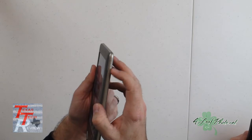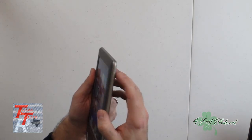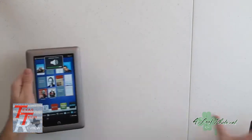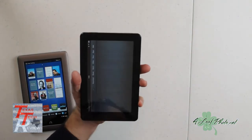Also, you've got external volume control, all right? Now, external volume control right here is on the right-hand side of the Nook tablet. So up and down, there we go. Now if you want to change the volume on the Kindle Fire, how would you do that? I'm guessing it's a settings, press the settings button. It's on the user interface. So, I mean, there's no button on the exterior of the device.